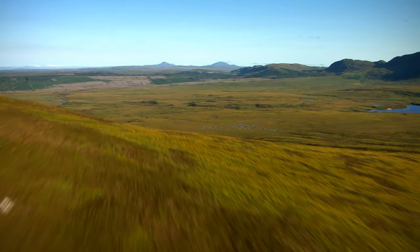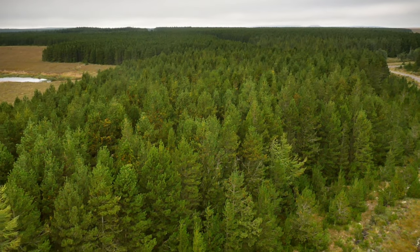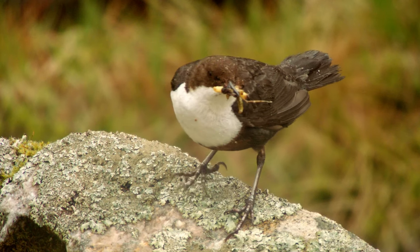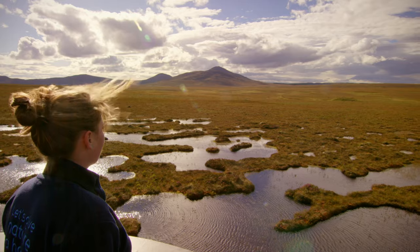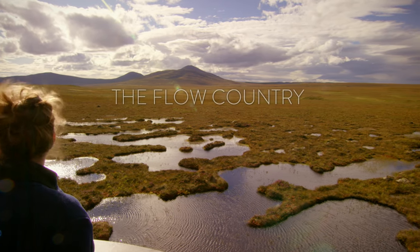Although much of the landscape looks as it did millennia ago, some areas have been damaged and now need to be restored. Not just for wildlife, but for people and our planet itself.